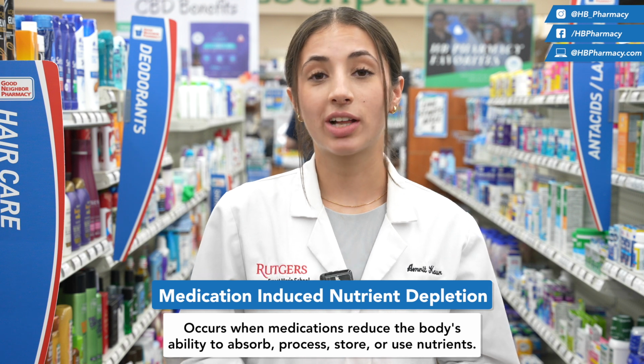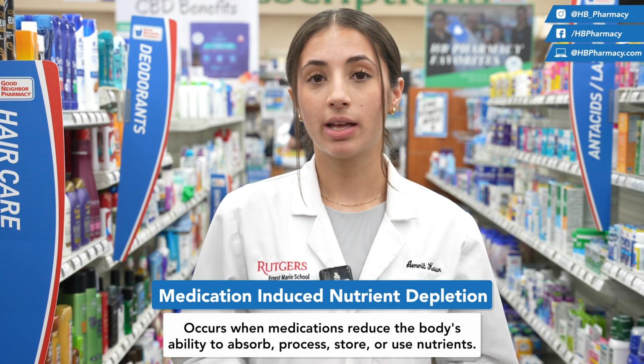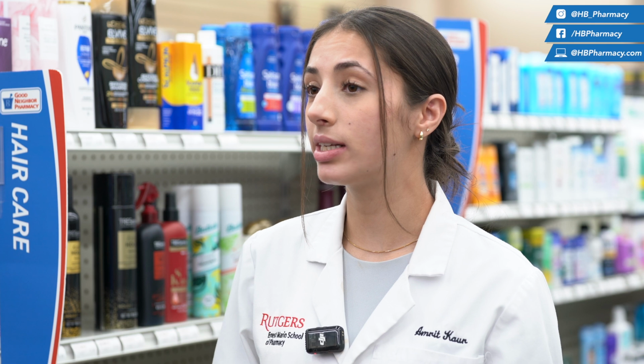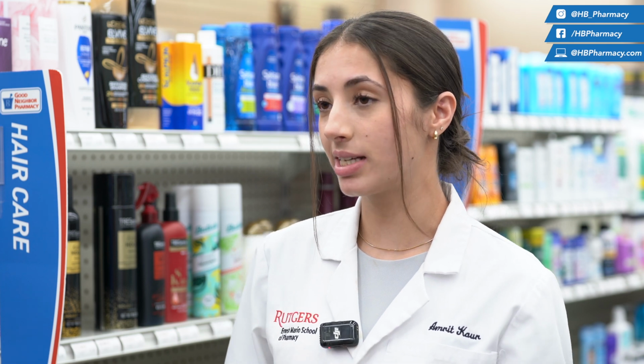Our bodies rely on so many nutrients to function properly. They focus on roles such as energy production, immune regulation, and bone health, and so much more. Some of the medications we take daily can affect the way our bodies absorb, utilize, and metabolize these nutrients.